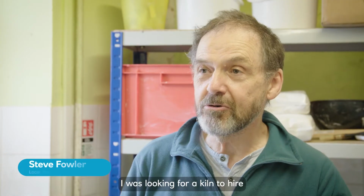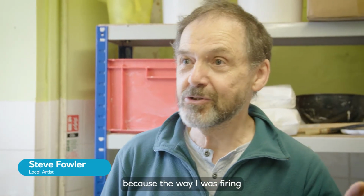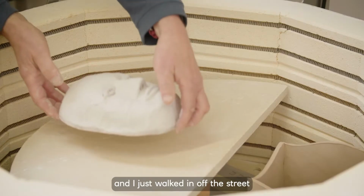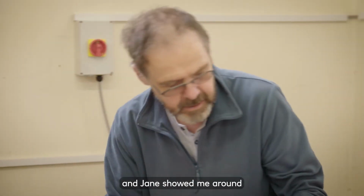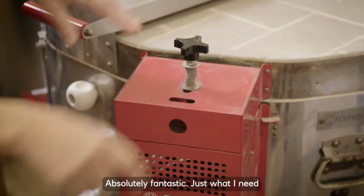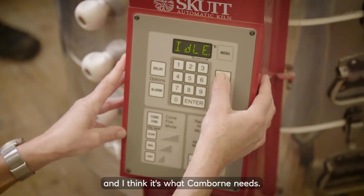I was looking for a kiln to hire because where I was trying my work before was getting difficult. And I just walked in off the street, and Jane showed me around, said what they were hoping to do, and I said, well, that's fantastic. Absolutely fantastic. Just what I need, and I think it's what Camborne needs.